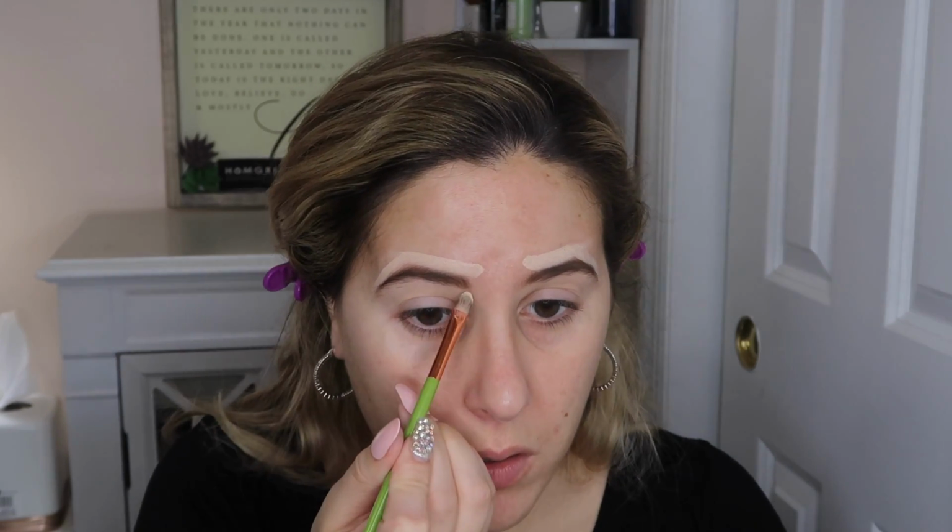It is very pigmented. It feels very thick. This is a concealer. I don't think I would use this to conceal my eyes or my under eye circles. I feel like it's just too thick. A little does go a long way, I will say that.